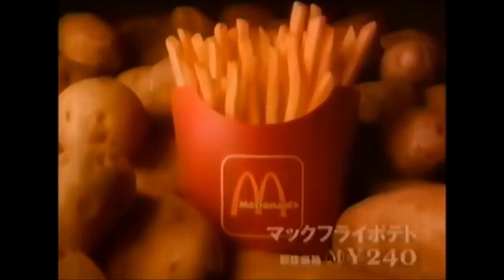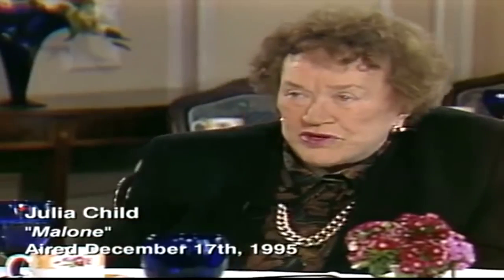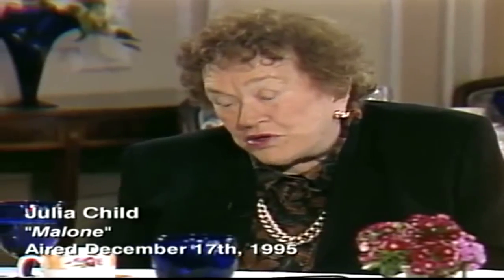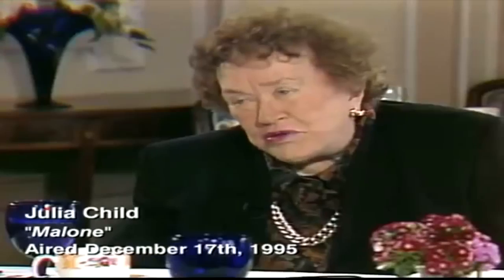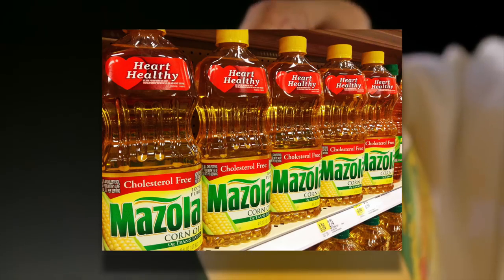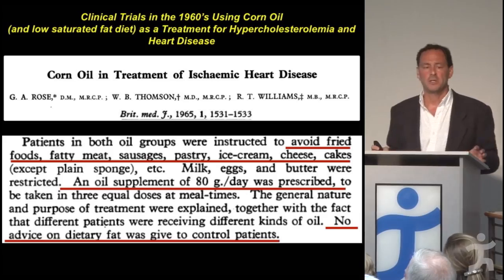Maybe McDonald's ought to switch back to making their fries in beef tallow as they did before the early 90s. And I thought when they first started out, the French fries were very good. And then the nutritionists got at them, and it turned out to be erroneous that beef tallow fat was bad. But vegetable oils, for example corn oil, do an excellent job of lowering cholesterol. Here's Dr. David Diamond explaining a study on this from 1965.